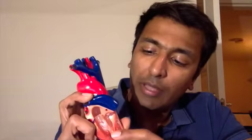reasons. Number one, if you have a leaky mitral valve, for example, what will happen is a certain amount of blood will get pumped out from this chamber, and a certain amount of blood will go back into this chamber.